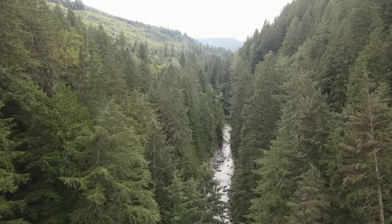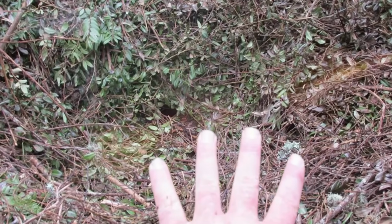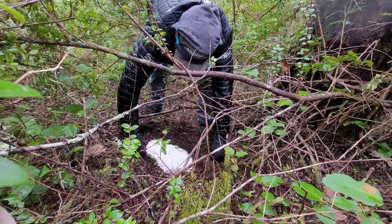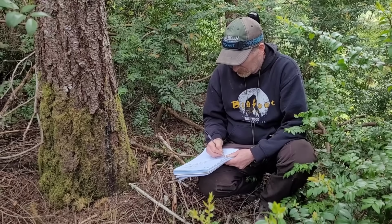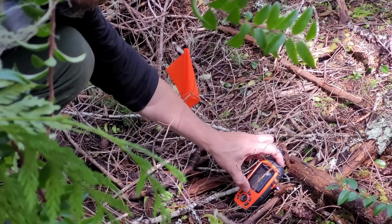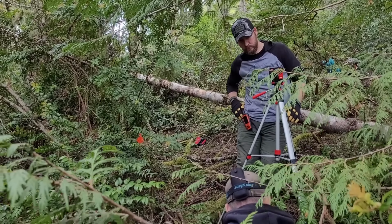The members of the Olympic Project have been studying what they believe to be Sasquatch nests. From footprints to audio, their research efforts have resulted in various types of evidence being gathered, all the while trying different and new methods for data collection.